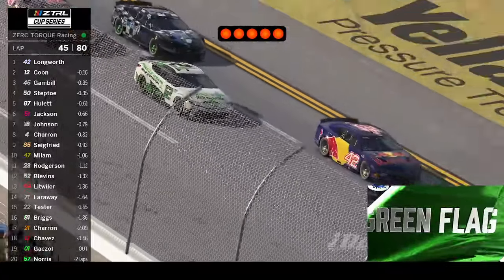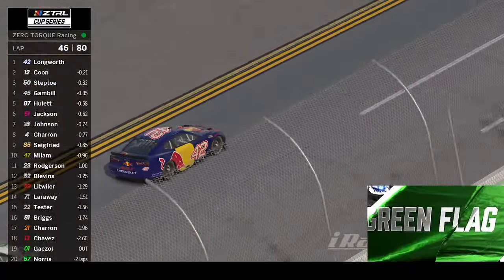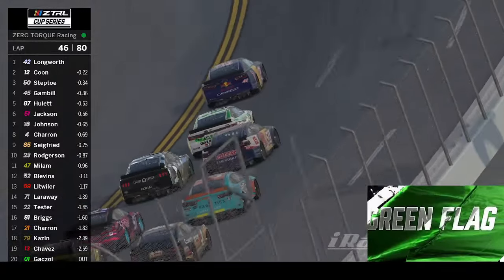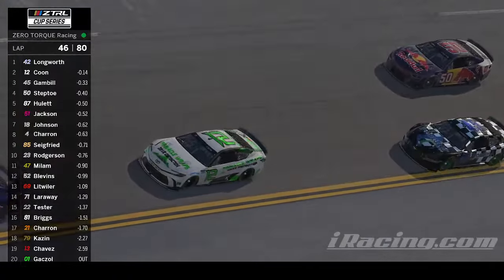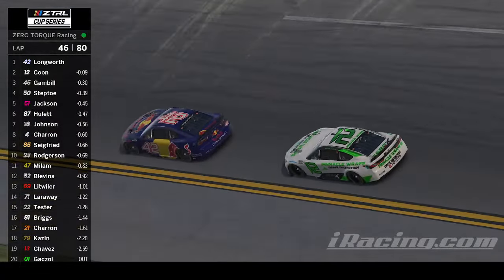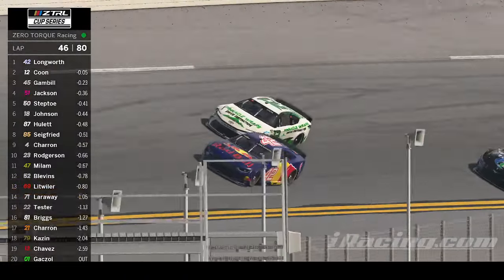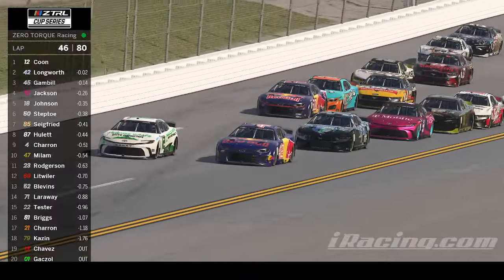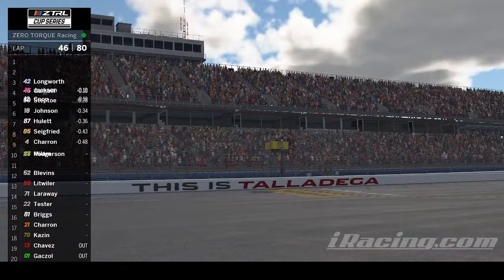And a good jump, but Drew Kuhn clears for second. Kuhn clears for second. He'll be able to slot in on the bottom. Whoa, Steptoe really tight there. And here comes Drew Kuhn looking outside here on Aaron Longworth, wanting the race lead down the backstretch. Once and before maybe we see another yellow. Ted Gamble Jr., what is happening?